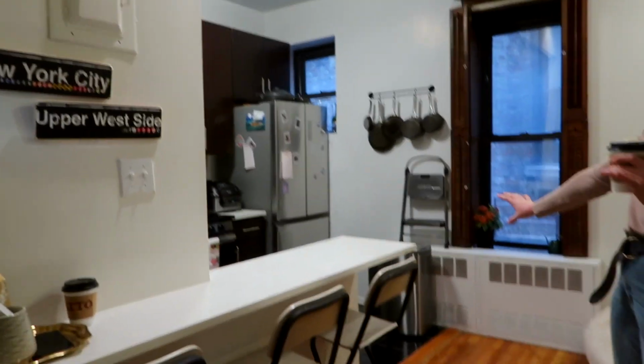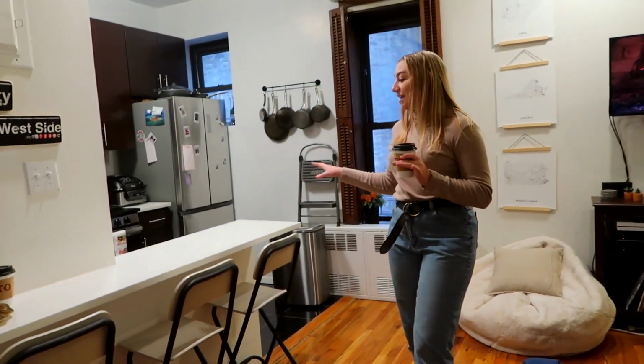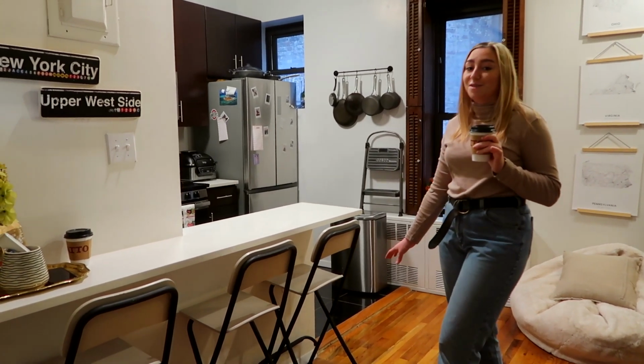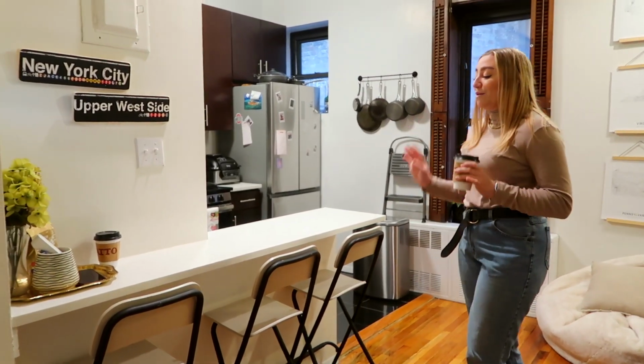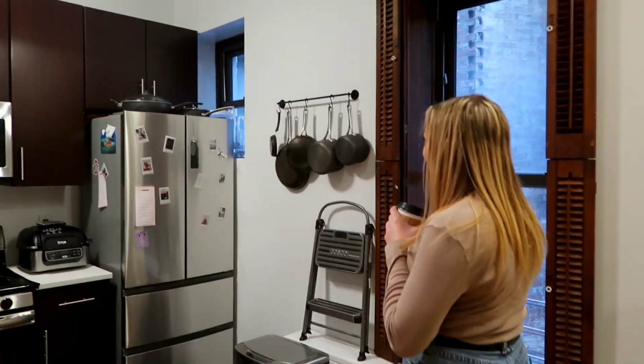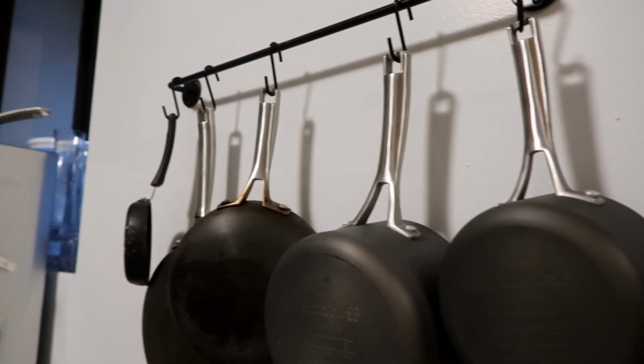We have this little bar that separates the living space from the kitchen. We actually thrifted these chairs when we first moved in. I went on Facebook Marketplace, we found them, we painted them, they were literally $25, we got 4. We recently just added this pot and pan rack.